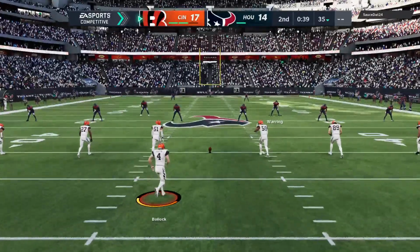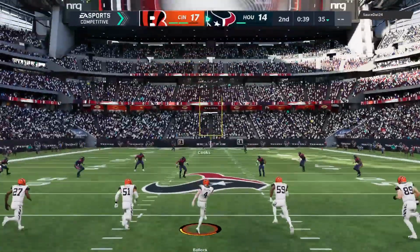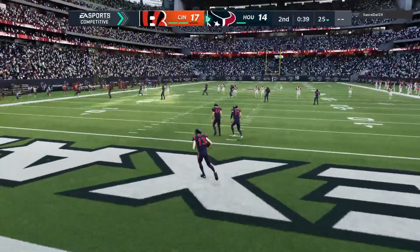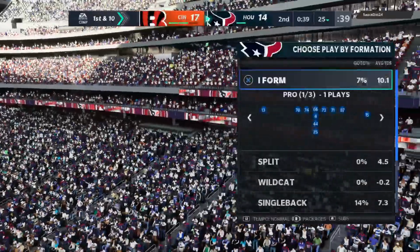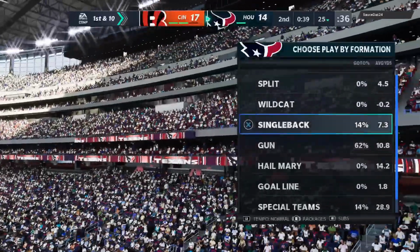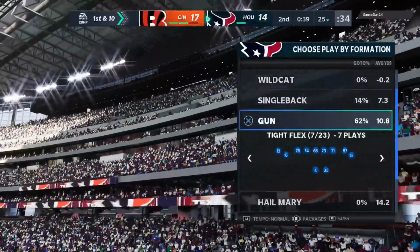Now Bullock will send this one away after the touchdown. And no return on this one as the fair catch is signaled for and taken. The Texans take over 1st and 10 at their own 25-yard line.